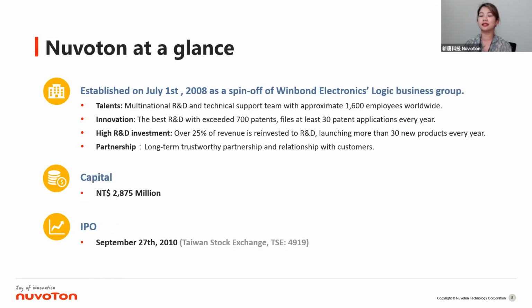Okay, then this is the history of Nuvoton. The first one is that we spun off from Winbond in 2008, and the capital now is around 3 billion. And we have been listed on the Taiwan Stock Exchange since 2010.